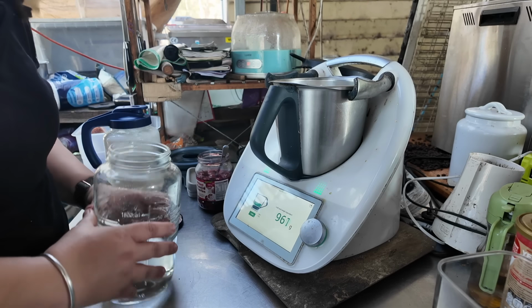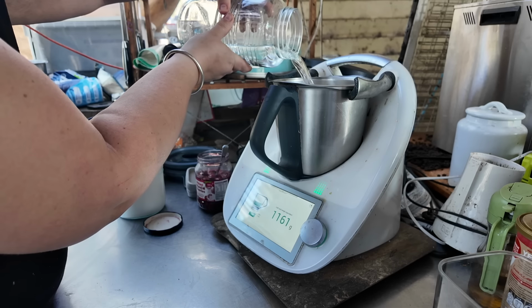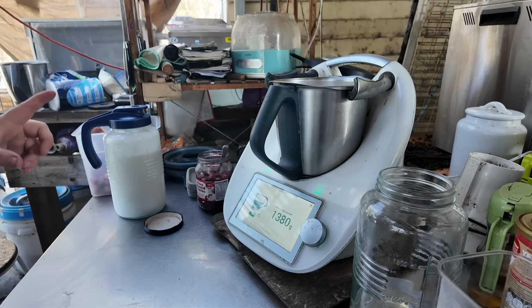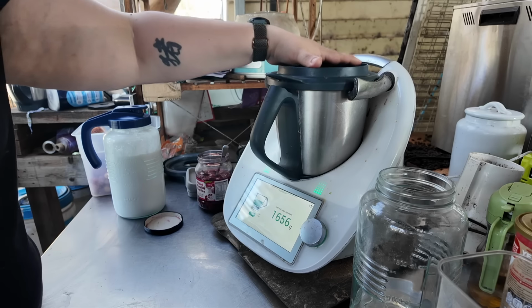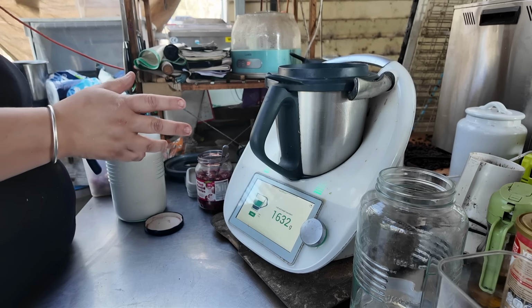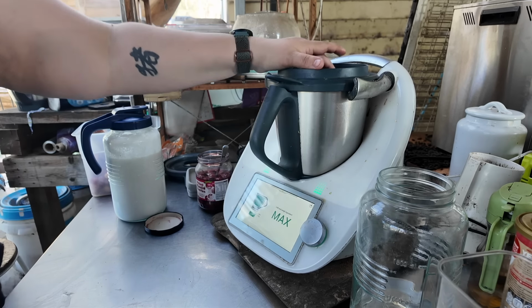Of course, all of this is purely the way I do it, and the way that works for us, and the way that we've found best for texture and everything like that. It's just our choice. So then we're just going to put a lid on and we're going to blend it. Now that big brick in there is fine in the Thermomix. Obviously, if you have a less powerful blender, you're not going to want to use great big chunks, but for ours it's fine. I just need to find a lid.